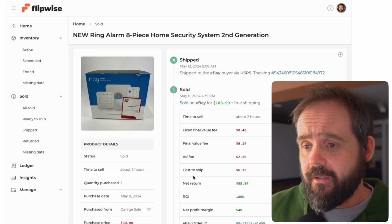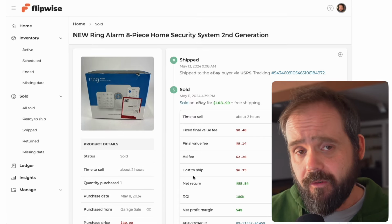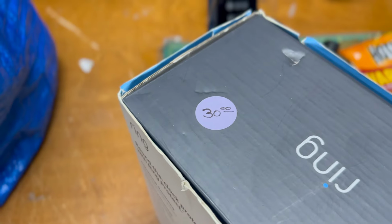That leaves us with number 1, this new Ring Alarm 8-piece home security system. I got this at a garage sale just this past weekend. I paid up a little bit for it, $30, but I knew it was going to sell very quickly, and I knew it was going to sell for quite a bit. I did price this one to sell, and so I wanted to get it out the door. I was kind of having a slow week, and I wanted to make some money, so I priced this one a little bit low. They were going for about $115, $120, so I priced this one at $103.